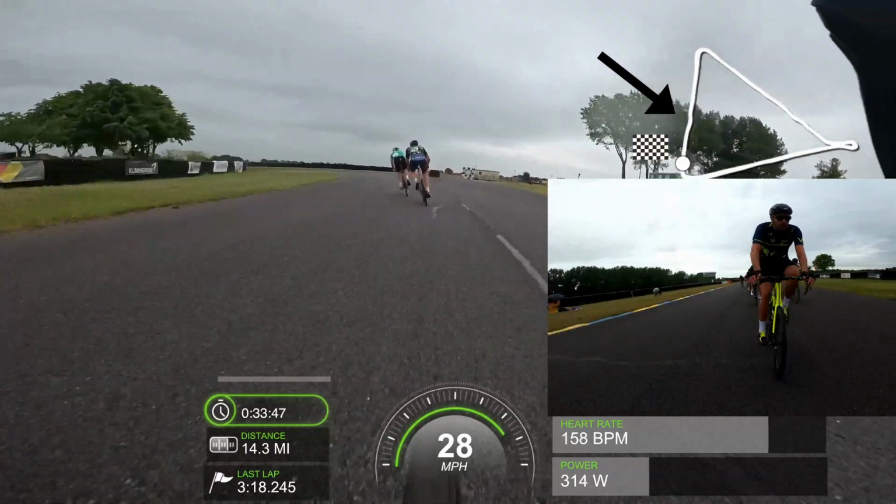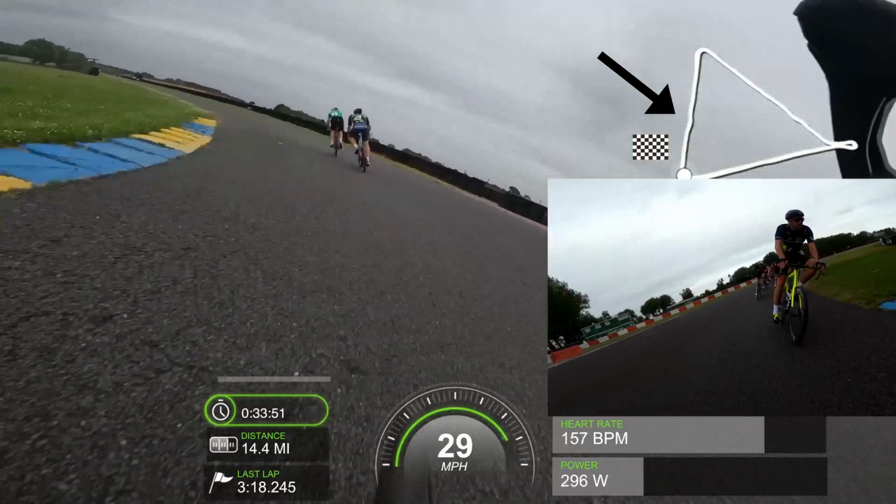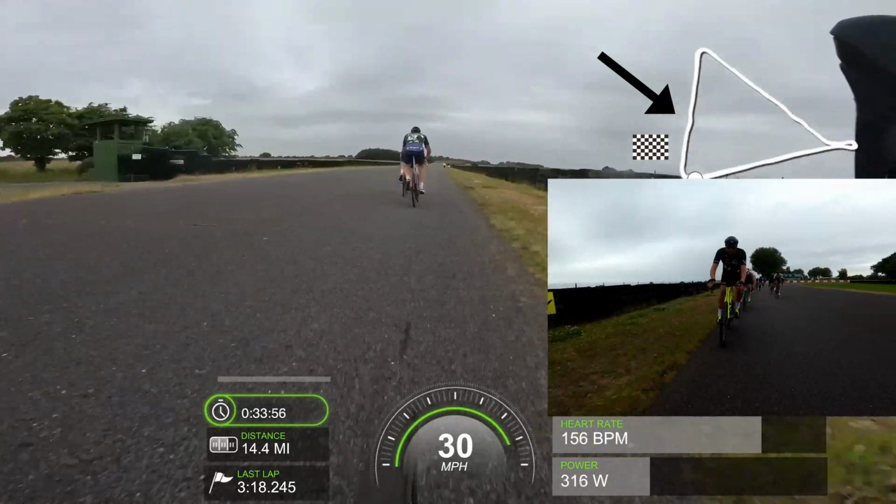Bit of a gap opens up here, and I think this was the point I was feeling it, and I shouted something like they're going away. It might have been a different break, I think it was this one. Basically, I wanted somebody else to close the gap, I think. No, it must have been a different one. No, I'm not redoing that section.